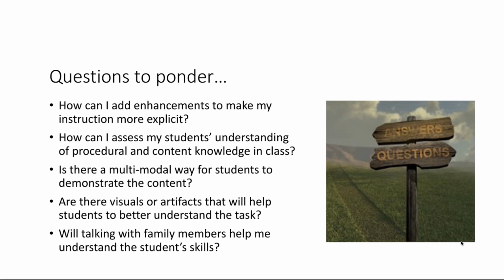Are there new, multimodal ways for students to demonstrate what they're learning? Does it always have to be with language or writing, or are there other ways to show?